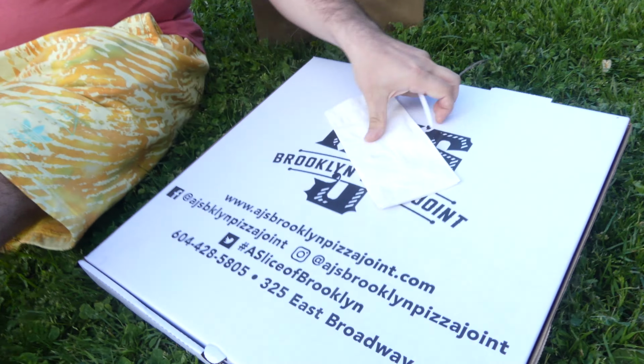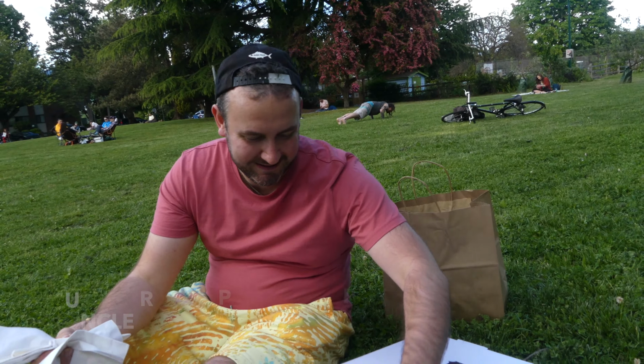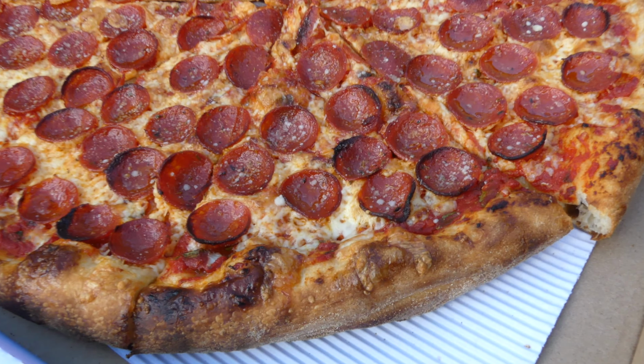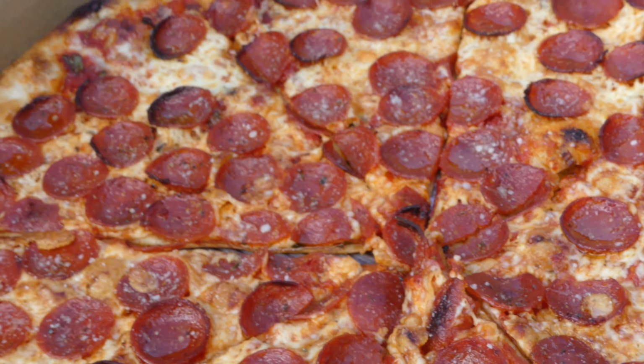People who are new to Vancouver, this park has a very unique name. It's called Dude Chilling Park. That's exactly what we're doing. We're gonna open this ridiculous sized pizza. This is called the Uncle Roni. There you go. Wow, just absolutely stunning. This is the same pizza we got last time. Now, we got the special edition.